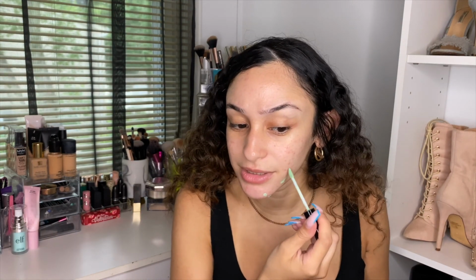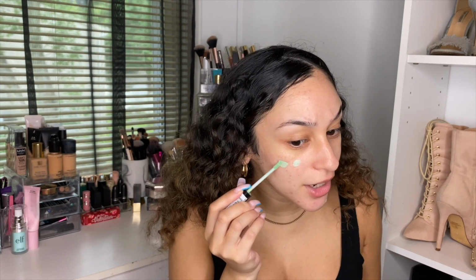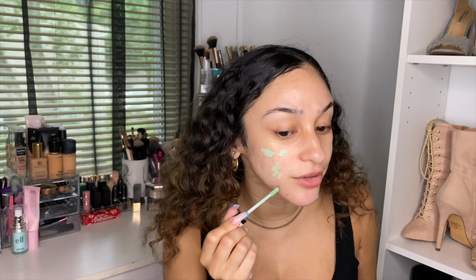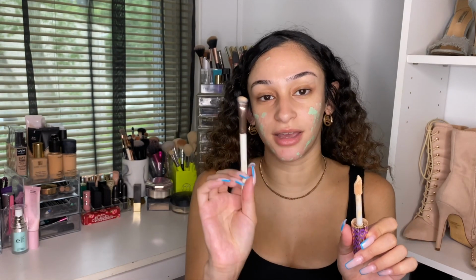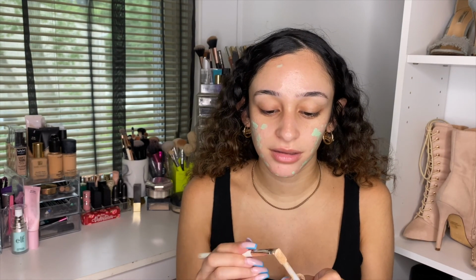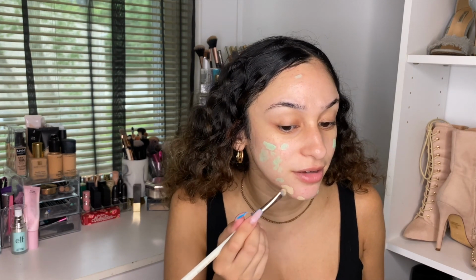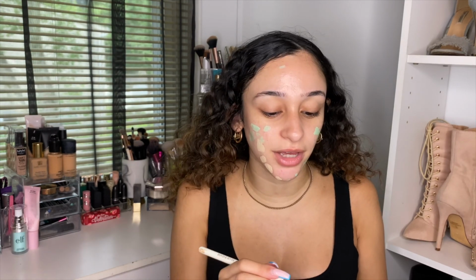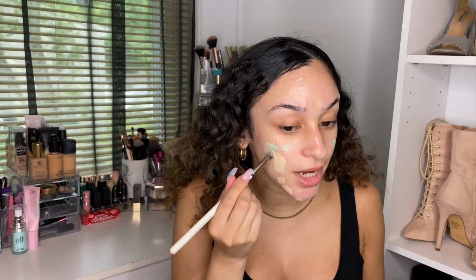So I'm just gonna go in and dot all the spots that I have, and if I have a bigger area that I want to cover, I'll go over the entire area rather than just dot the spot. And then with the concealer, I'll take a little flat concealer brush and just go over those spots, literally directly over it, so it covers up the green as well. This just gives you a double layer of concealing, which I love.